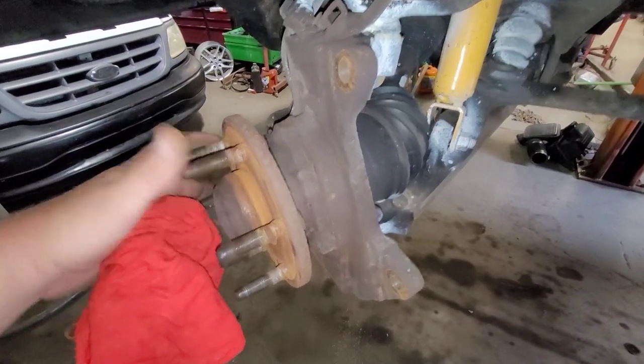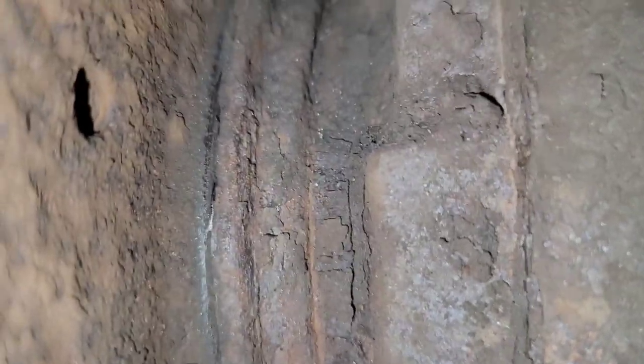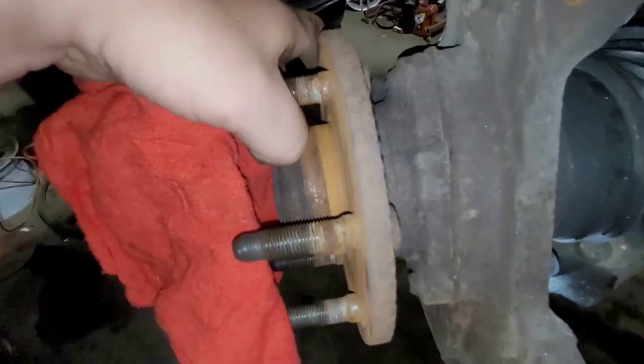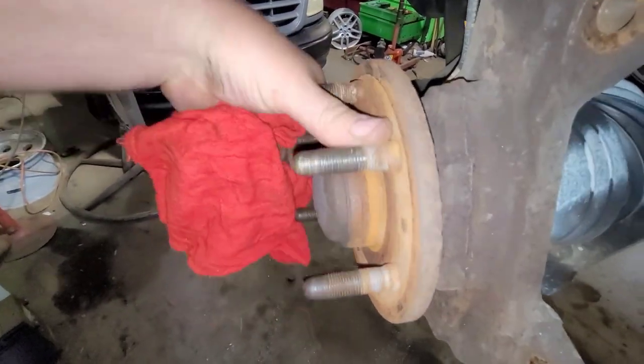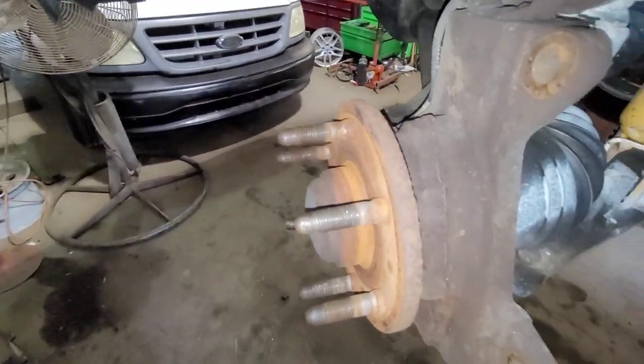So there we go, caliper and rotor is off. And if you look close in there, you'll see. Oops, sorry. See that movement there? You can actually see the wear marks in between there too. Let's see if it'll make the noise. Yeah, that bearing's a little shot.